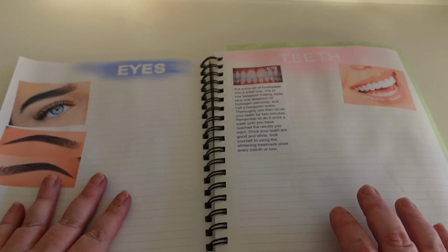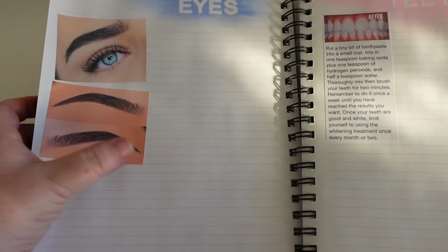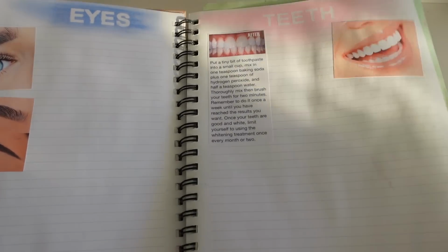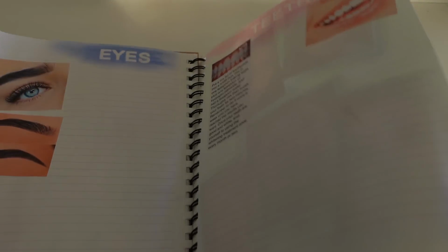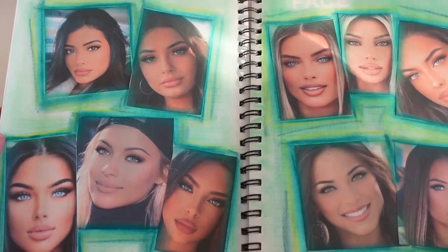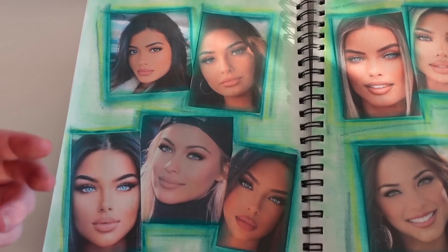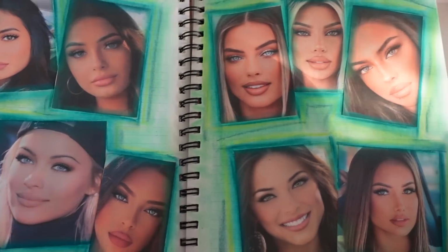I've also done a spread for eyes, for teeth. So just some inspiration pictures of the shaped eyebrows that I like and eyelashes. And so I've still got to find a few more inspiration pictures here to fill these up. Just some different hints and tips on how to make your teeth white. And then this one is just some face inspiration. Not that I can change my face, but you know, just some nice different things I liked about the faces, like whether it was the lip shapes or the eyebrow shapes or different things like that.